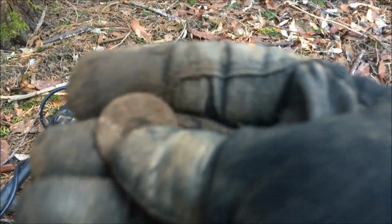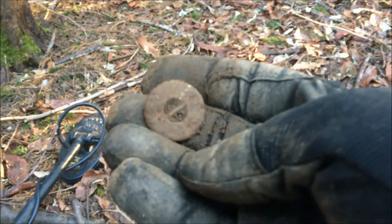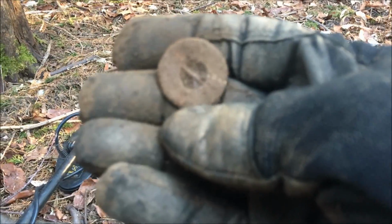I just pulled out this hem weight. When I first saw it, I saw the diameter of it in the ground. I thought it was going to be a large cent. But nope, it's a hem weight. There was something here. I just don't know what yet.